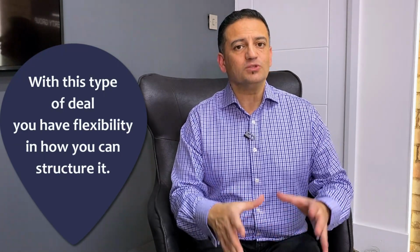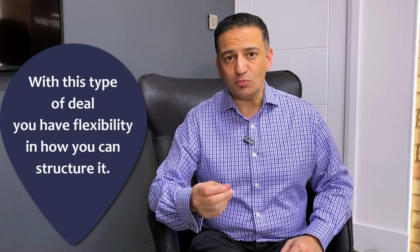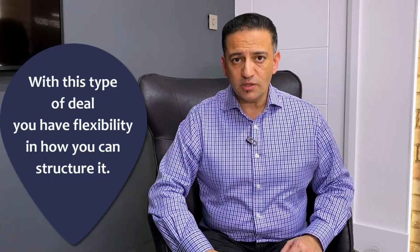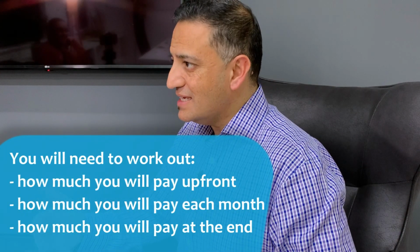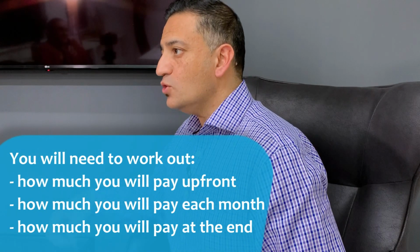The really great news is when you come to structure these types of deals, they can be very flexible in terms of how you put them together. For example, when you're doing a purchase lease option, you've got to work out how much you're going to pay the seller up front, how much you're going to pay each month as the lease, and how much you're going to pay at the end when you purchase the property. So there are three different amounts, but these amounts can vary depending on how the deal is structured.